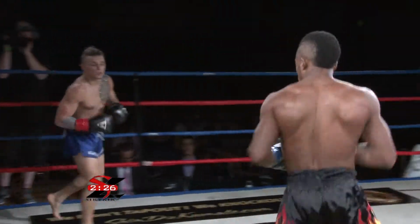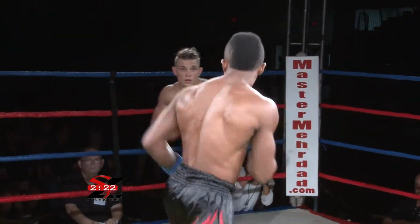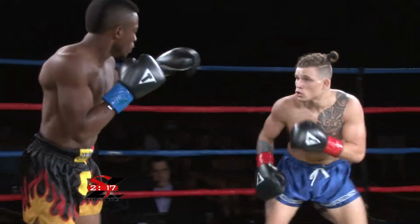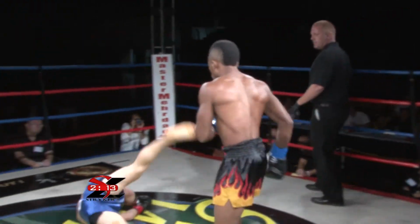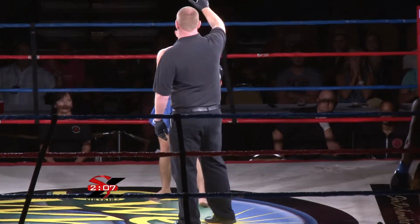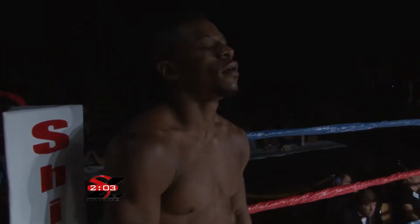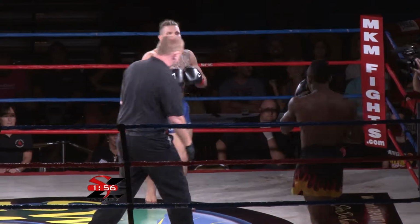Good right hand by Baldrige. Baldrige is more boxer, stockier one. Can stand more sideways. You can see that he's not trying to give too much of the body shot. Whoa, and going down. Beautiful spinning backhand. It's Baldrige. Beautiful spinning backhand. Johncy Lindor with the honors. My goodness.